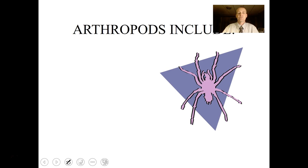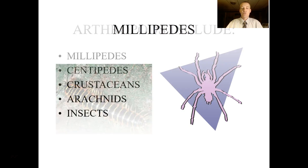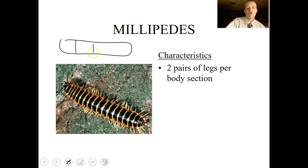So arthropods include things like millipedes and centipedes, crustaceans, arachnids, and insects, and what I want to do is go through each of those groups and show you the basic body plan that they share in common. Millipedes characteristically have two pairs of legs for each body section. So if you ever look at a millipede, each section of its body is going to have two pairs of legs that come out of it. Now, centipedes will only have one pair of legs. Okay.